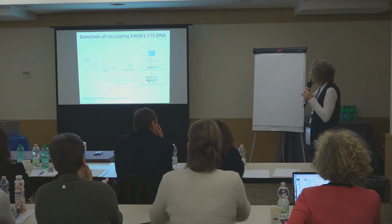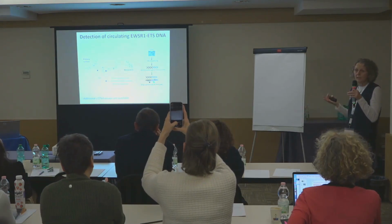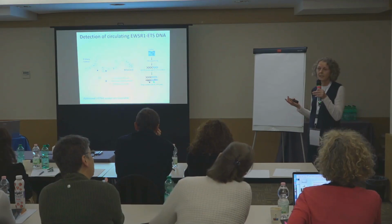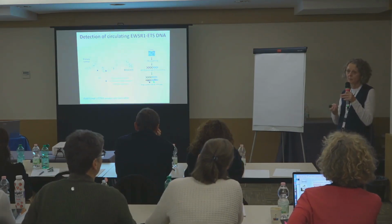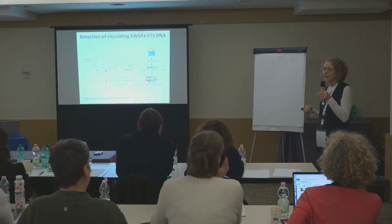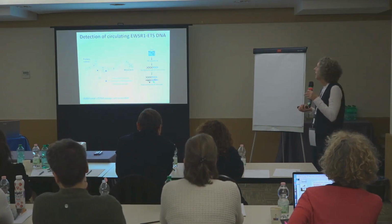So I'm just going to give one example of a nucleic acid that's been studied in research setting. This is research that's been done in a clinical trial, taking samples from patients that are treated in a clinical trial, but the samples are taken to do the research. They're not affecting how the patients are treated.